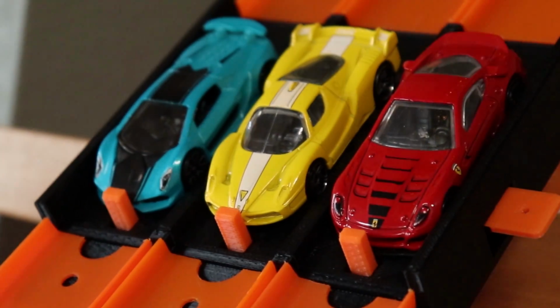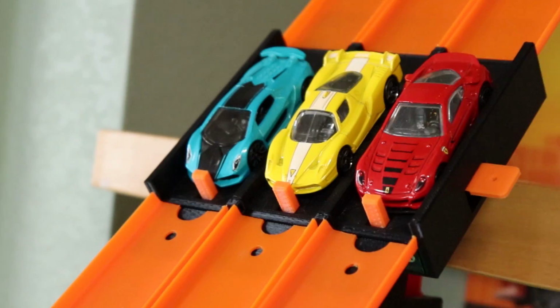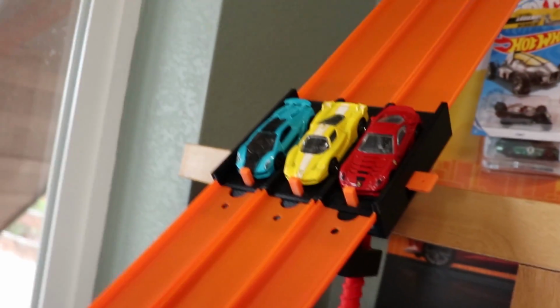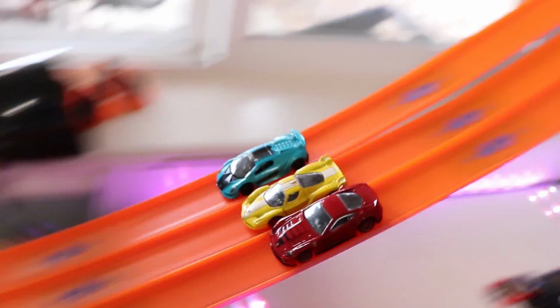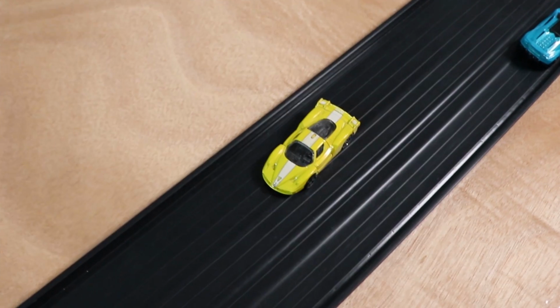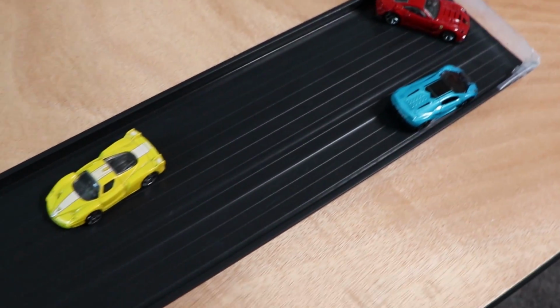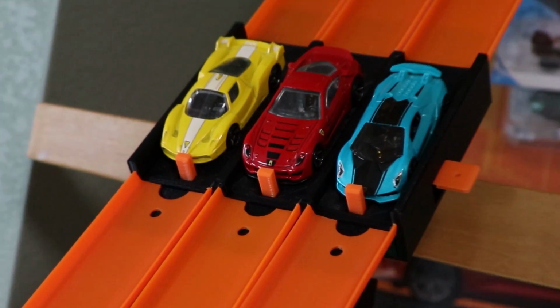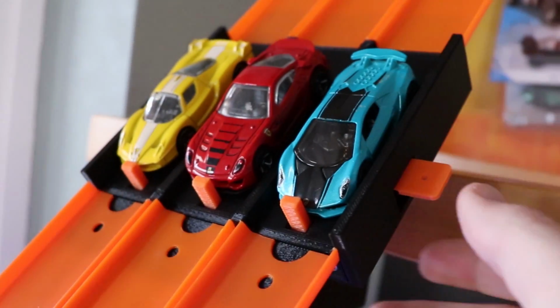This could be it. 599XX on the inside, Sesto on the outside. Can the FXX make a killer comeback, or who will take it? 3, 2, 1. Oh, it's looking like it right now. The FXX is going to get his first win, beating out the 599 and the Sesto. This is getting close. Can the FXX get one more win and tie it all up? We're about to find out in 3, 2, 1.